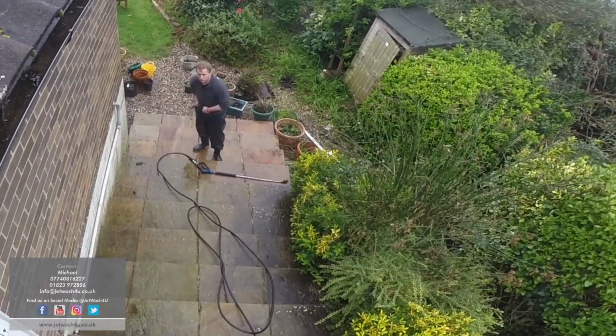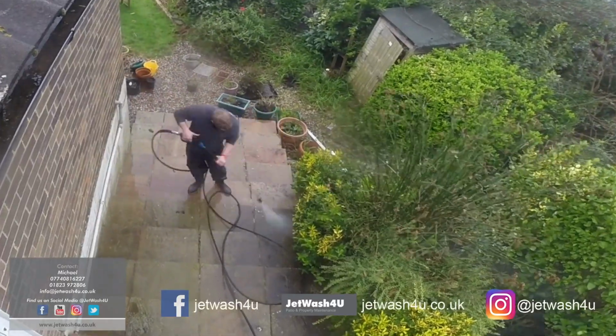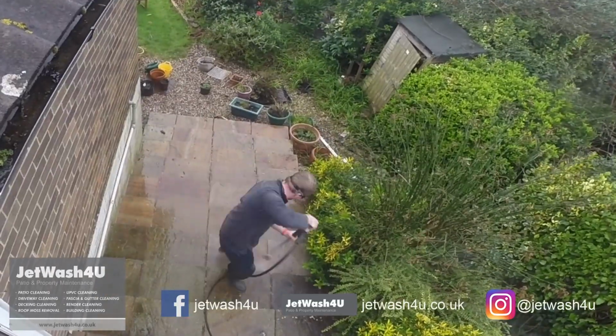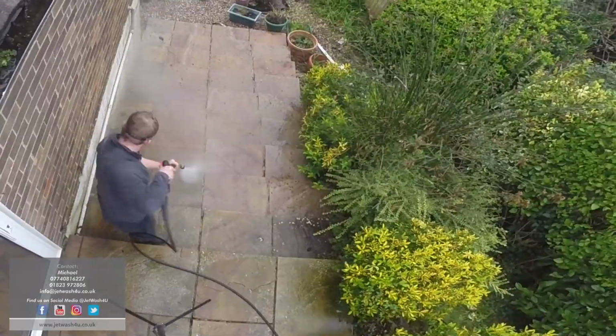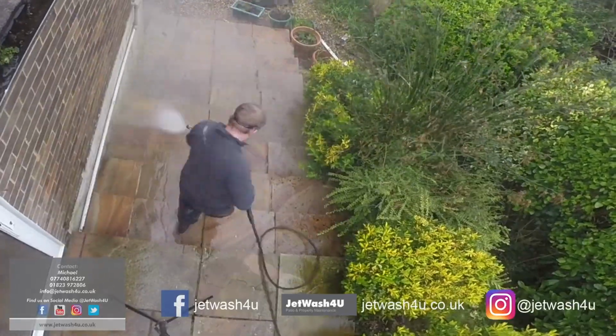The customer said he'd forgotten how pretty it was. What prompted the call was he was looking through some old photographs, getting a bit nostalgic. When looking through the old photos, he reminded himself how colourful they were. So he gave us a call to restore them back to their original colour.